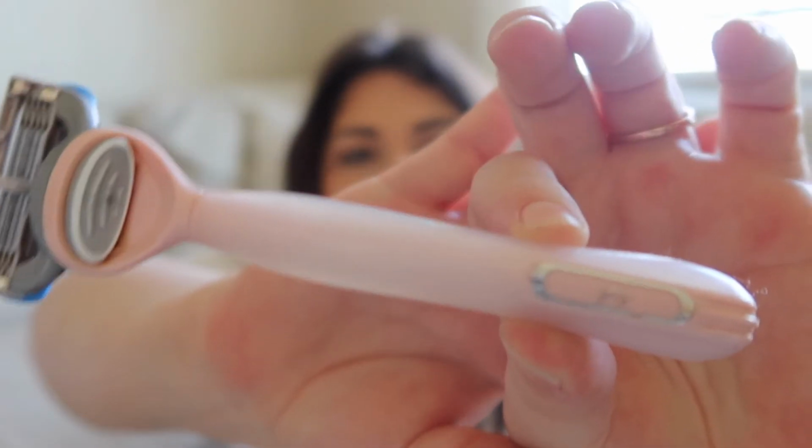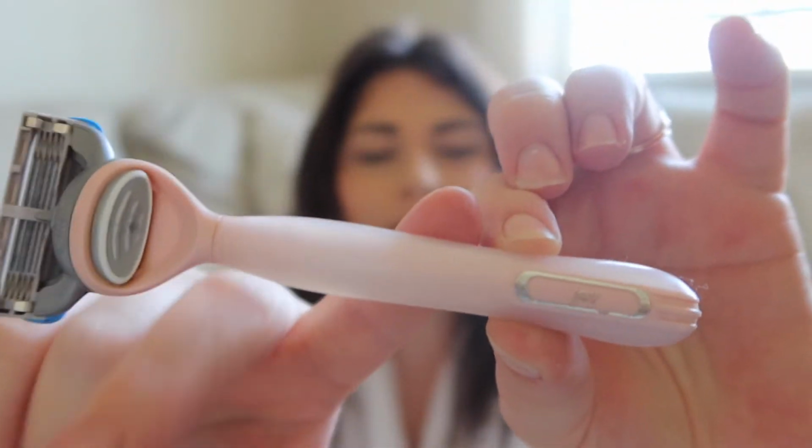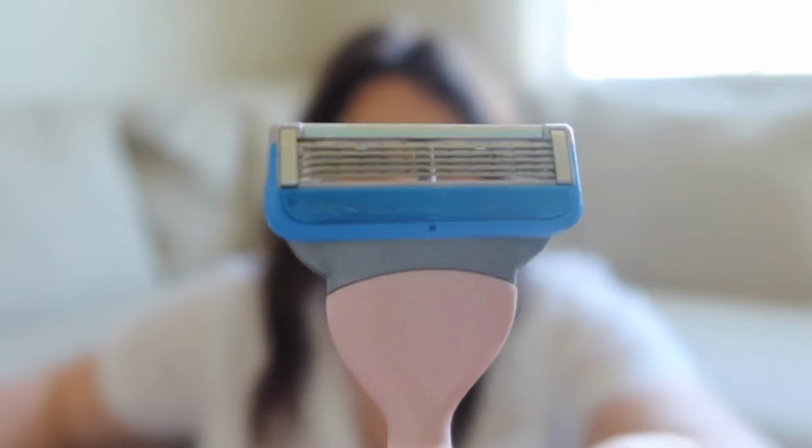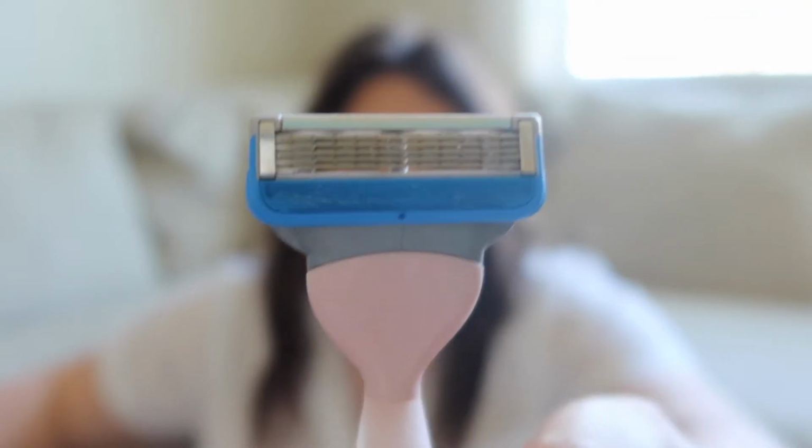Again, pretty cute packaging here. It says here's what you get in this box: two 5-bladed refill cartridges, a protective Lubra strip, a non-slip grip, and in your favorite color, pink. Here's what the Joy razor looks like. Here's that rubber grip that they were telling us about on the packaging. And then it just has your normal razor head here.